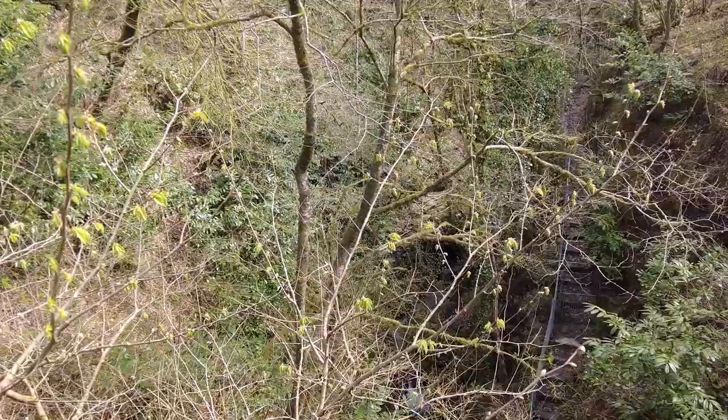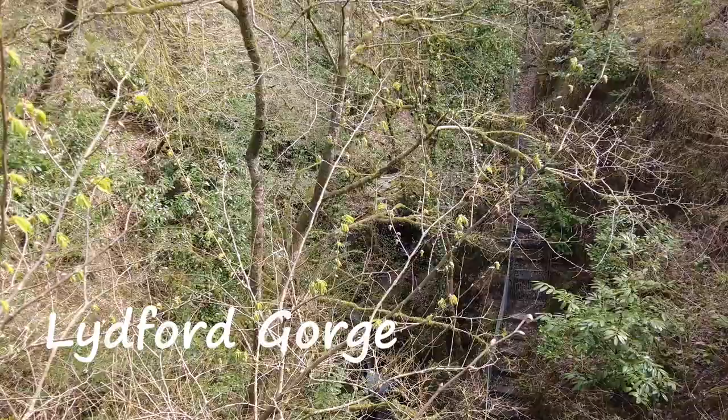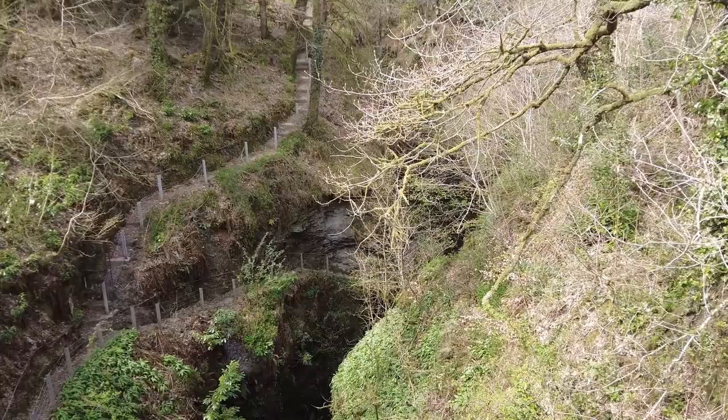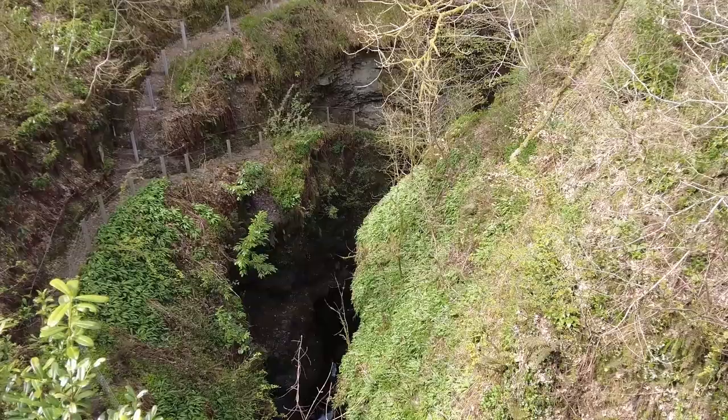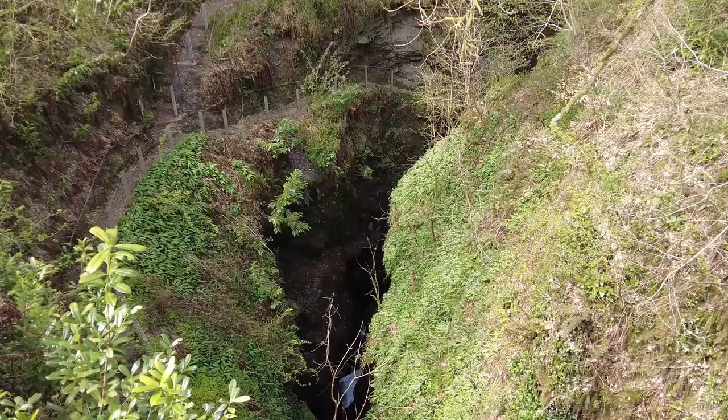So here is the first look at Lydford Gorge, and you can see the depth and you can hear the sound of the water already. I'm going to see if it's open and whether I can get down there. And here's a view down the gorge from the other side of the bridge. You can see how far down it goes. But I want to get down, if I can, if it's open, and show you the gorge at close hand. Let's see if I can do that.